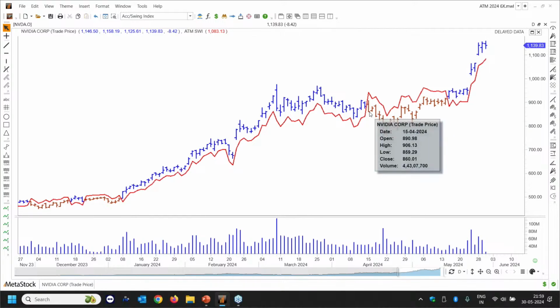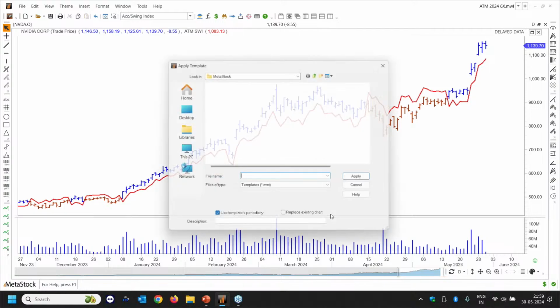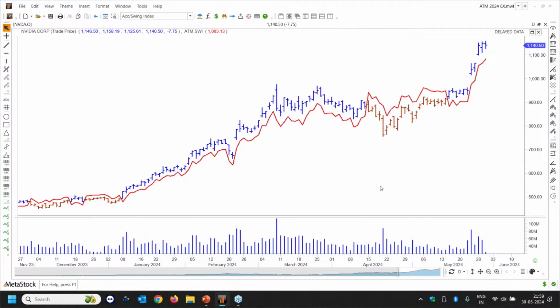Similarly, you had a fall here. You got red colored bars, and these are automatic. This is inbuilt. So when you right click, you apply the template. All you're doing is going into your ATM and choosing the SWI. So these are all pre-built for you. You don't need to specially manually load anything. So the SWI comes in handy and takes you into that move.